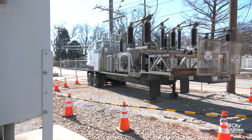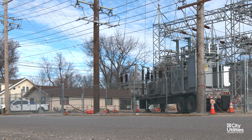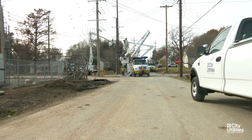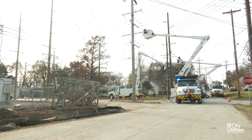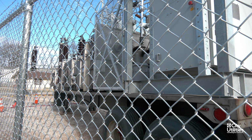This large trailer you see is one of two mobile substations that we have here at City Utilities. And as you can see, it's basically a substation on wheels. They're available if we need them for maintenance or for whenever there's a problem in the system. Which, if there was a tornado, we could possibly set one up at a substation if it had suffered some damage. Typical setup, we can have one set up in about a day.